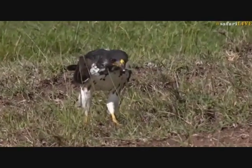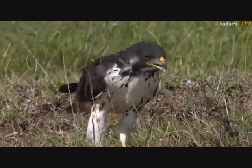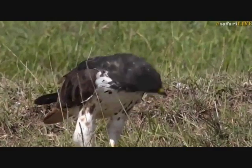Sorry I'm taking so long. What are you eating? Oh, it's eating alates too. So they were all released. It is an Augur Buzzard, just by the way. Beautiful bird. Just having a quick look at it, just wanted to confirm before I misidentified it.